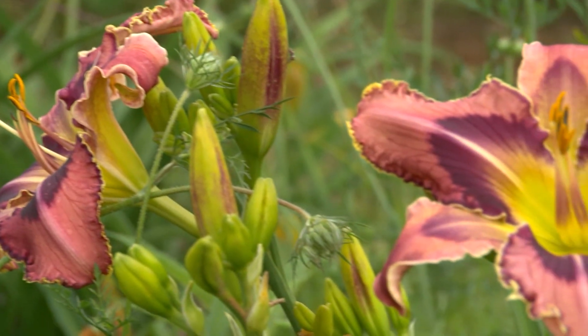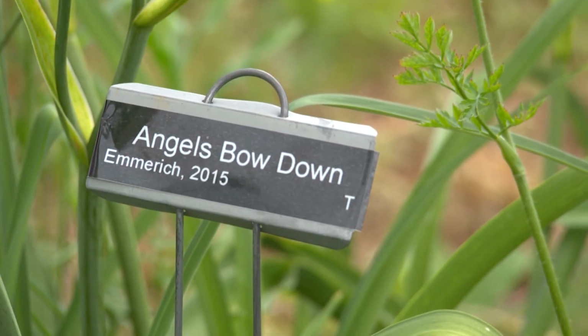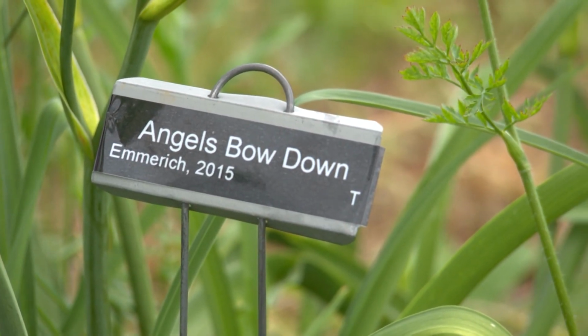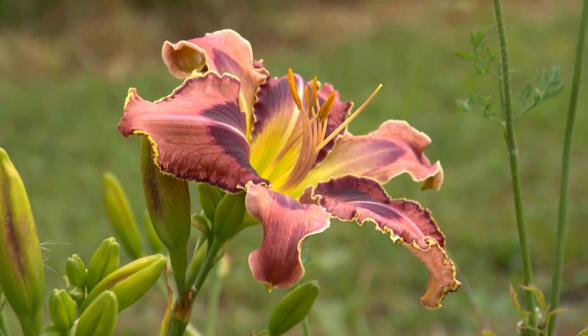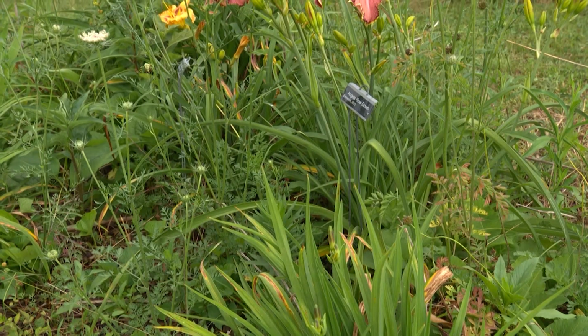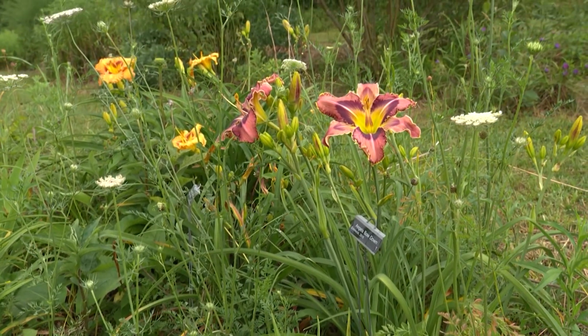Well, Nicole, not only do I like the color, but I like the name. Yes, this is Angels Bow Down by Carol Emmerich. She has a lot of religious themes to her names, so you'll see that often in hers. But she has beautiful daylilies, and she does a lot with purple. So I really like her daylilies.